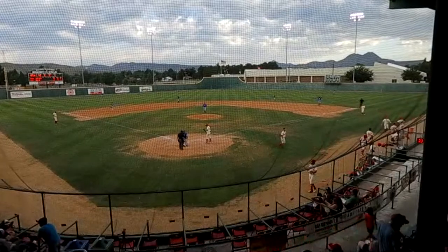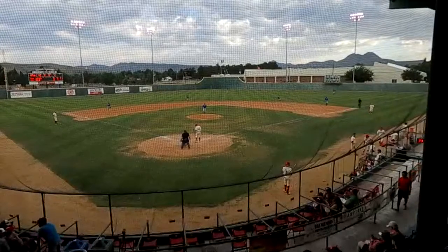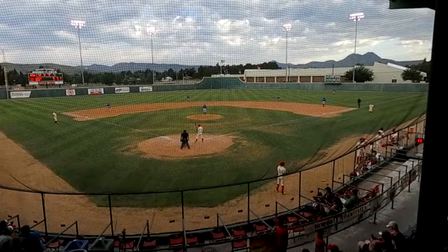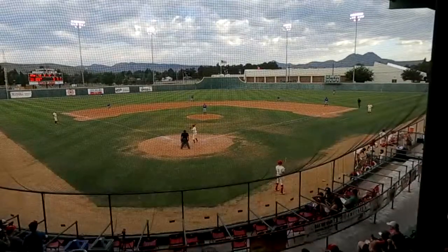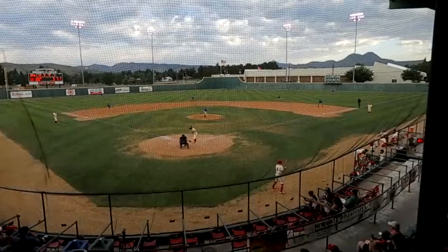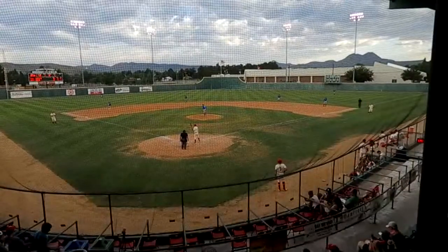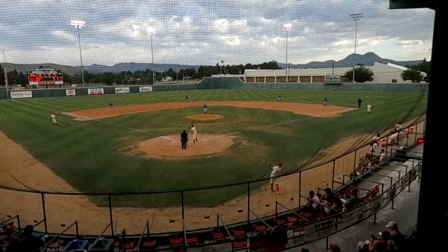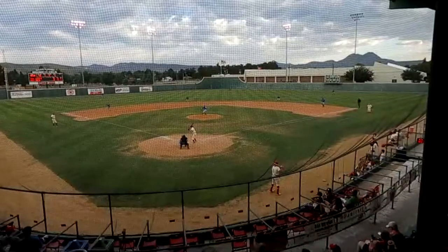Gotta bring up Webb Little. I'm sorry, it's his brother Sam Little. So Sam digs in from the left side. He reached on an error. Pitch. That missed on the inner half. There's your 1.